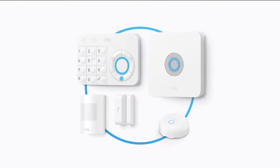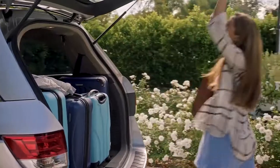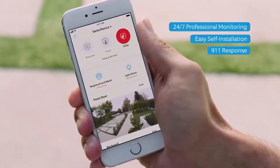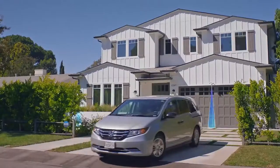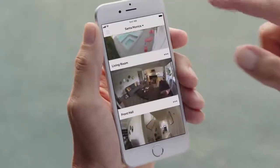Ring Alarm is the next generation of home security. A state-of-the-art security system that you can install yourself. Smart home protection that's customizable to fit your home. Peace of mind and whole home security at your fingertips.